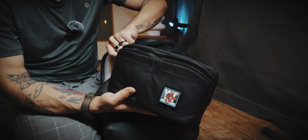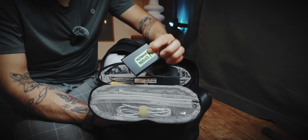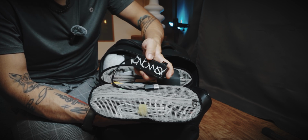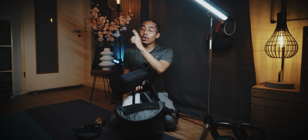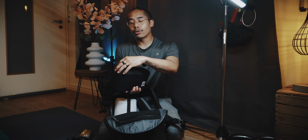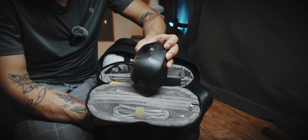Then first and foremost, I have my Evergoods CAP 2 liters, which has my mouse, charger, SSD, the Samsung T5 that I'm working on for this project, and everything else like a USB hub that I need for the mouse with my unified receiver, because I'm using the Logitech MX Master 1. The Logitech MX Master 3, or Generation 3, is on my main station, but if I'm going to a client, I'm just bringing my old MX Master, and it's still working great.